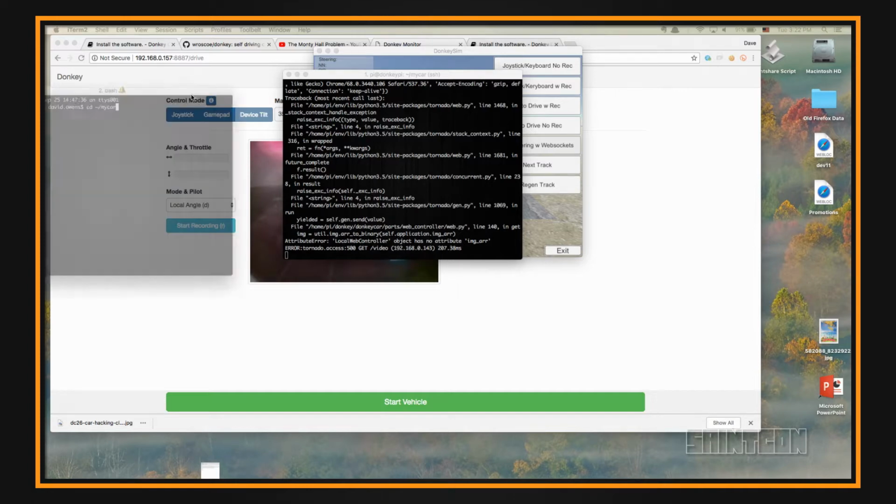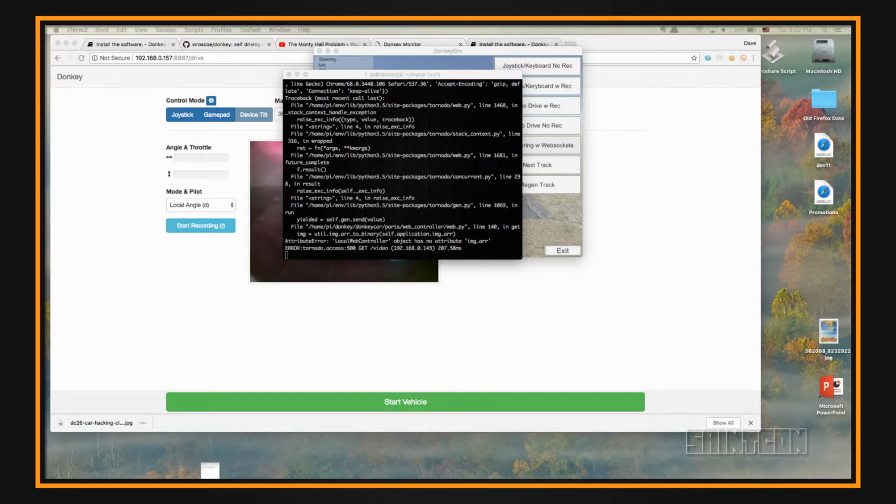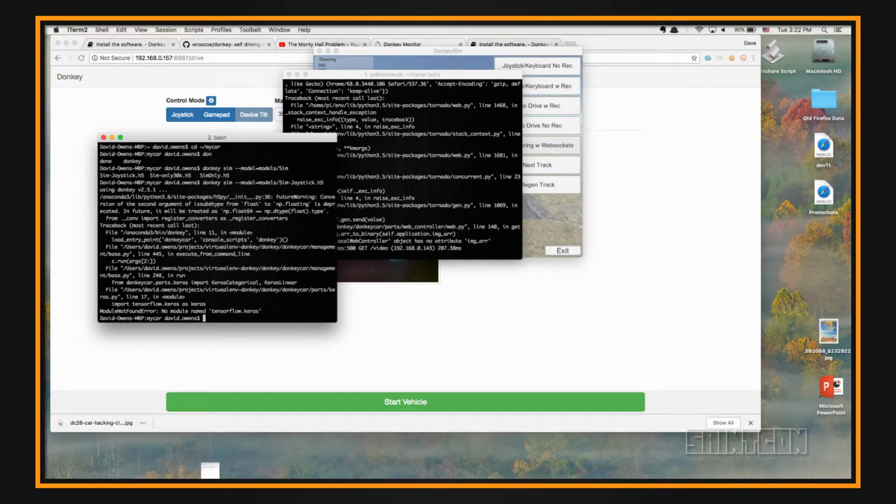I guess it helped if you wanted to see this too. So I've just saved a couple different models based on how I've trained them. And so you can see here that that starts up the server and crashed. Hold on.